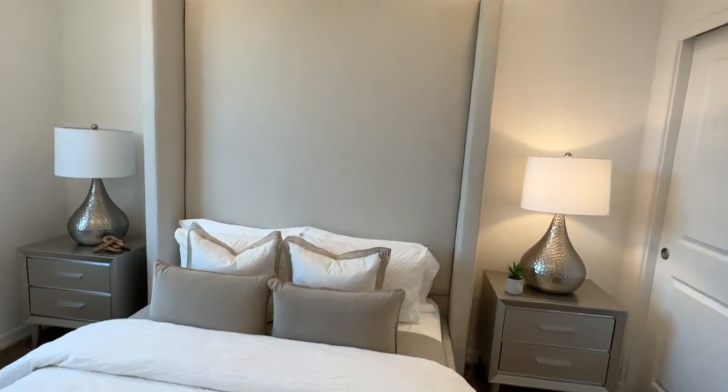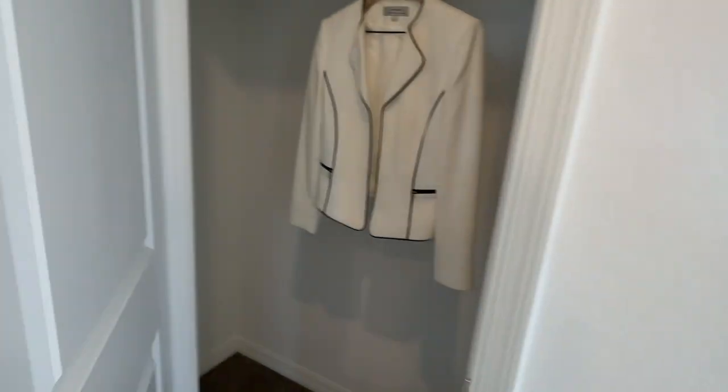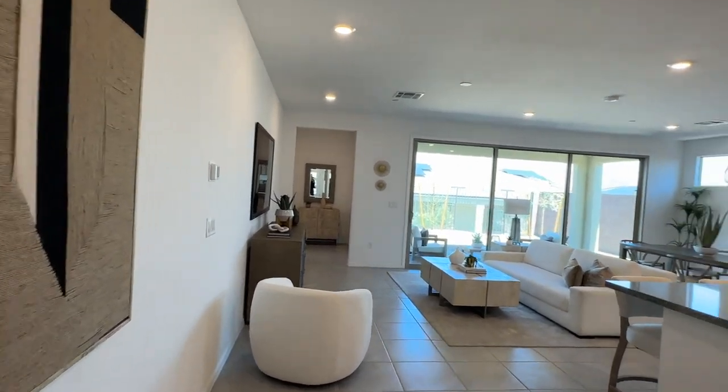That is a serious headboard there, right there. Did you see that headboard? I'm gonna check it out. Oh, wow. Or Tahari. I sold Tahari at Dillard's when I used to work at Dillard's. So let's take a view of this house.